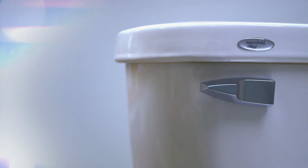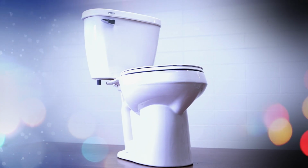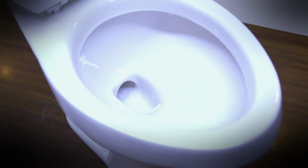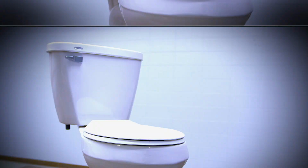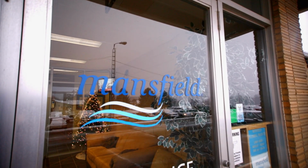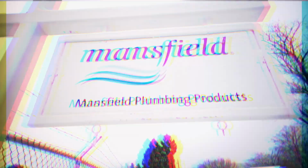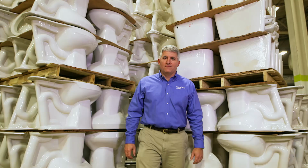My name is the Mansfield Summit Series 1.28 GPF model with MagnaFlush technology. Everyone else is seeing a toilet here, right? It's not a toilet, it's a throne! Oh, here we go. And by royal decree, that throne is manufactured here at Mansfield Plumbing's 500,000 square foot facility in Perrysville, Ohio. Behold the king.